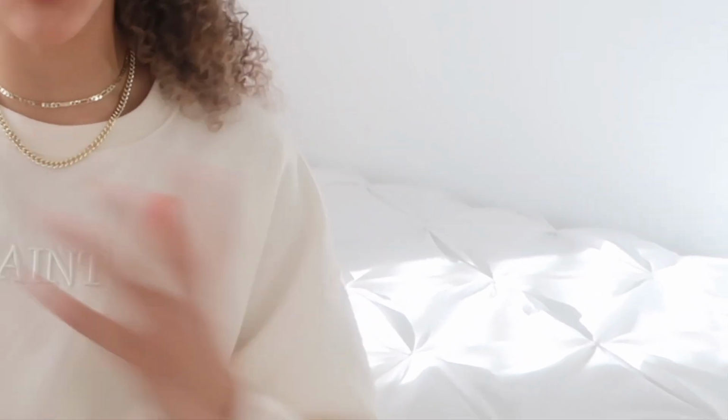Yes, I do understand that there's literally a whole strip of lighting behind me on my bed. I'm trying not to look at it. It does annoy me quite a bit. But we're just gonna pretend it's for effect and it's a cute little overlay, okay?